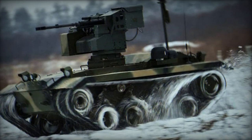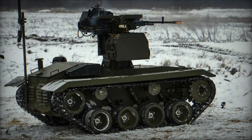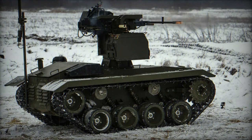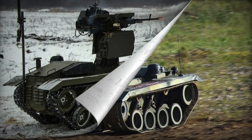The vehicle is of relatively compact form with an overall length of 2.5 meters, a width of 1.6 meters and a height of 900 millimeters. Its weight reaches 1,700 kilograms while its payload capacity is set around 700 kilograms.